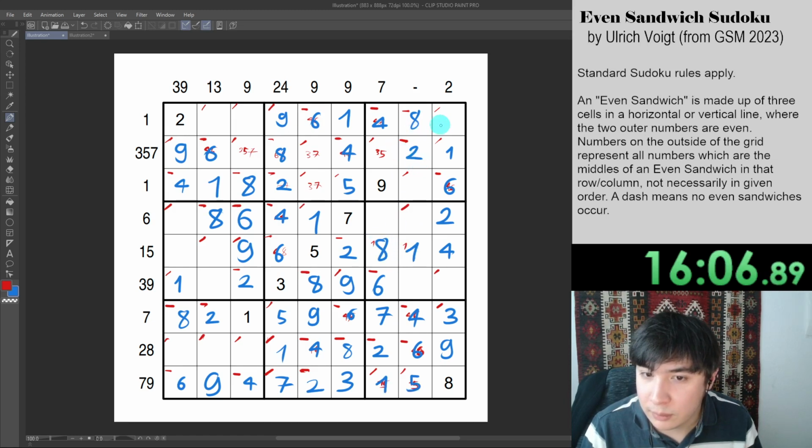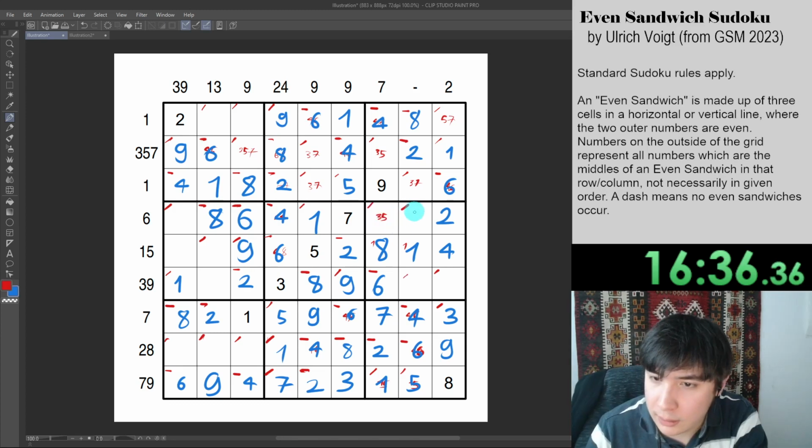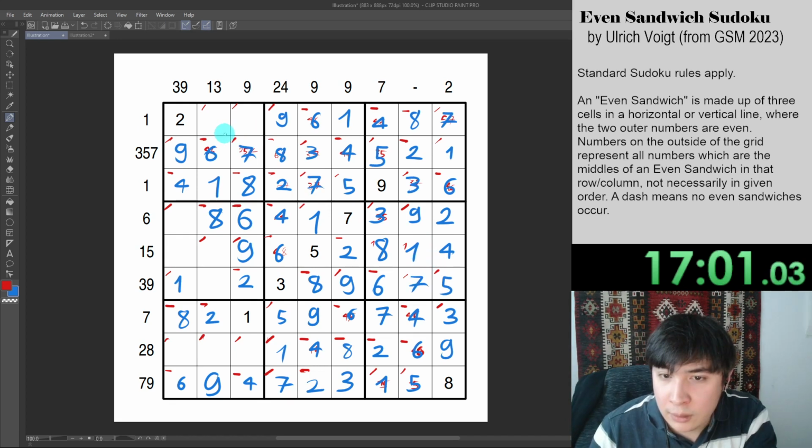3, 5, 7 missing in this box here. We have 3, 5, 7. Sadly, it's still a 2 case thing. 3, 5 is also here. We do get a 9 in this spot by Sudoku. Oh, and 3 by Sudoku here. Now we need 3 and 5 in these spots.